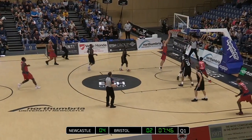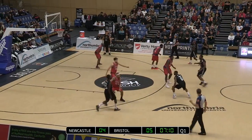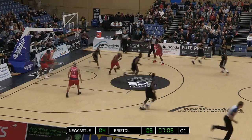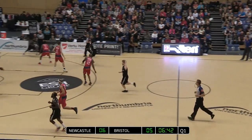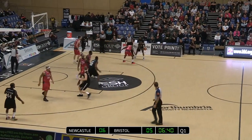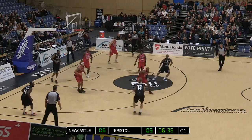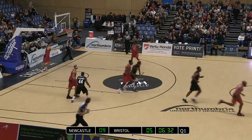Hamid goes, nice pass inside to find Viga. It's early in the game, and you would expect the Eagles to get well into the rhythm. Oh, that's a nice move from Dre Parks, driving to the basket. And Martin takes the rebound, finds Jackman. Jackman finds Parks. Defoe looking to set the screen, but then goes inside. Martin for three, and he's made that one. Scott Martin, that's an early start for Scott Martin.